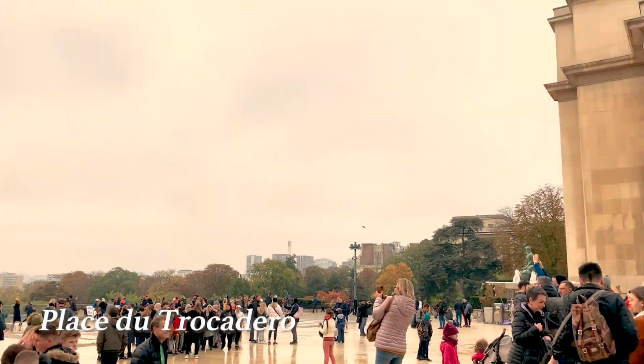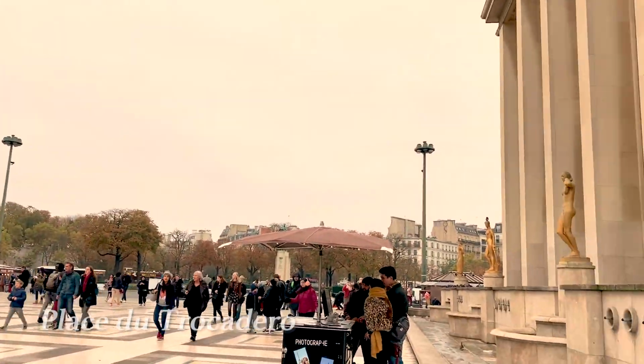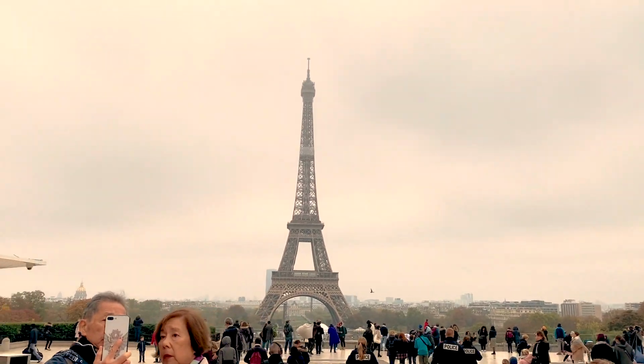Day 2 started with a photo shoot. From here, the Eiffel Tower looks amazingly beautiful. Even though the weather is not very good, you can't go without taking beautiful pictures from this place.